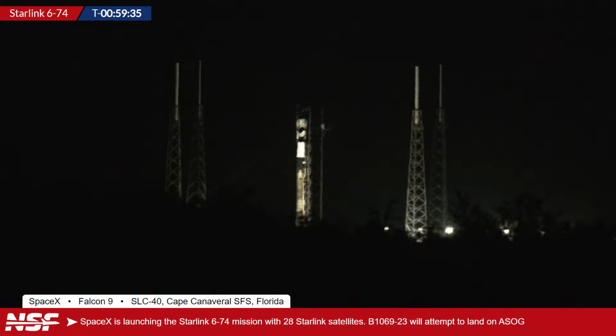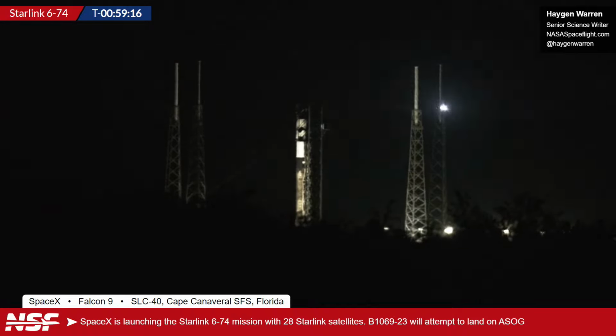Hello everyone, you are looking at a live shot of Falcon 9 atop Space Launch Complex 40 at the Cape Canaveral Space Force Station in Florida, where a batch of Starlink satellites are getting ready to go to low Earth orbit. My name is Hagen Warren, I'm an editor here at NASASpaceflight, and I'm going to be your host for tonight's NSF broadcast of the launch of Starlink Group 6-74.